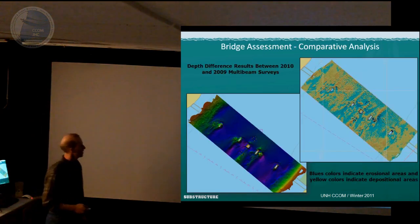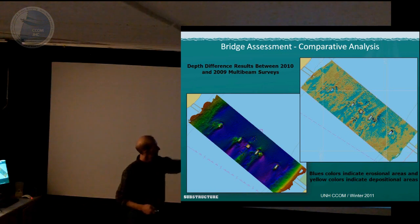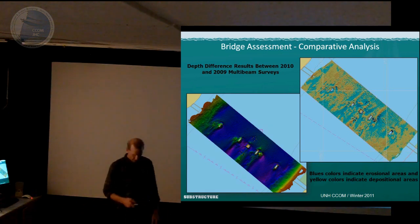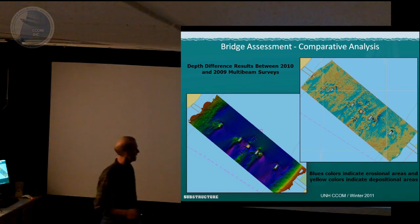And this is the differencing between the bridges. Richmond in 2009 and 2010, and then we were there in 2009. It was an 11-foot flood stage. The currents were absolutely raging while we were there. We still managed to get a phenomenal data set.